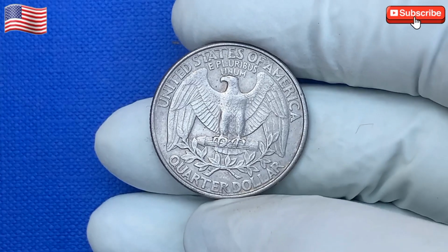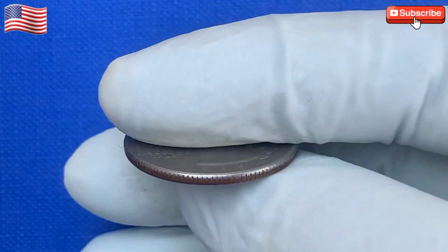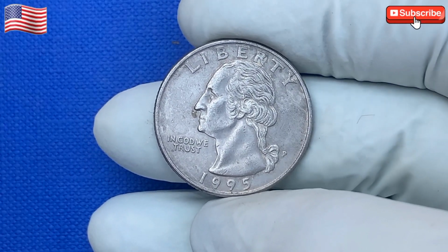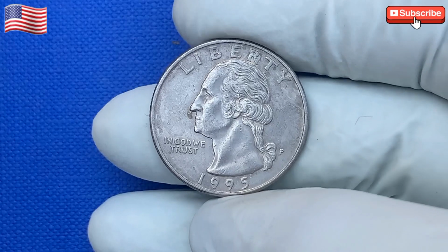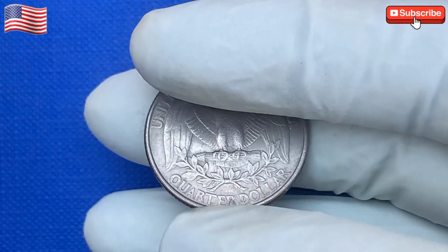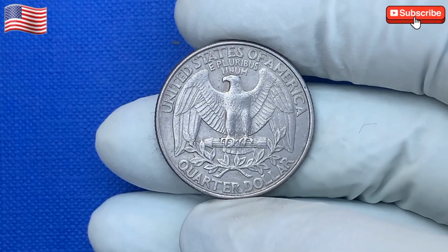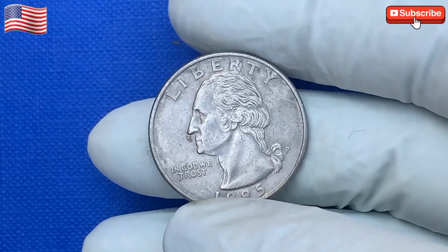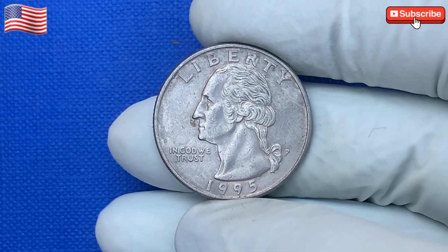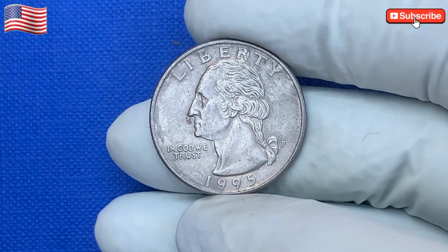Now that we've covered some of the factors that contribute to the rarity and value of the 1995 Washington quarter, let's talk about what it could be worth today. As with most coins, the market value of a 1995 Washington quarter depends on several variables, including its condition, mint mark, and whether it has any unique features like minting errors. Circulated 1995 Washington quarters are generally worth no more than their face value of 25 cents, though you may be able to find some of these quarters for a small premium if they are in better than average condition.